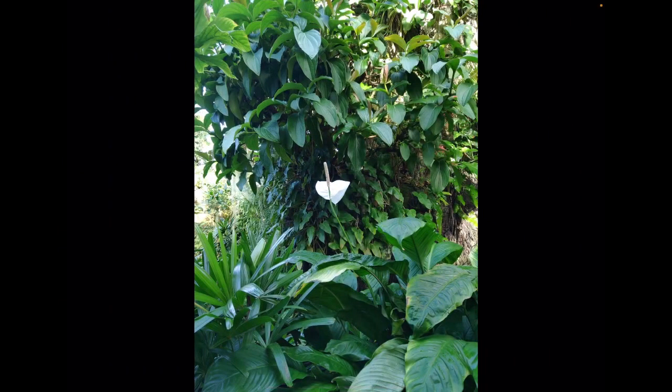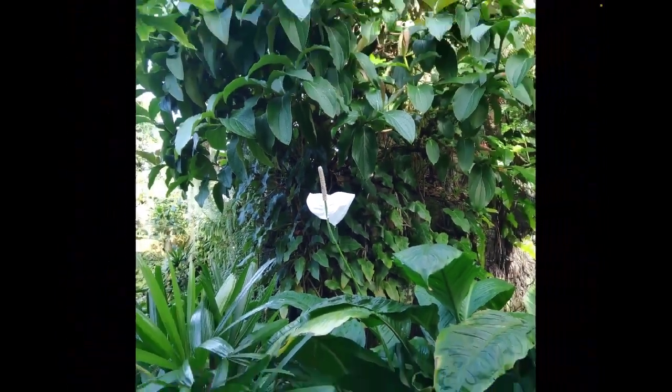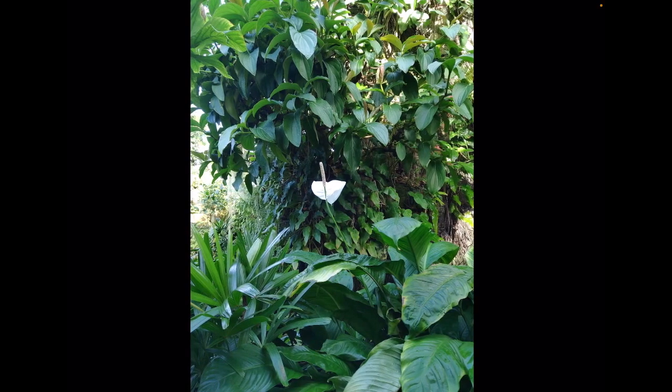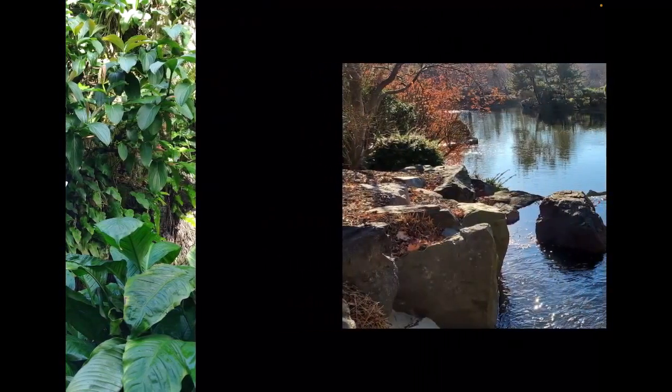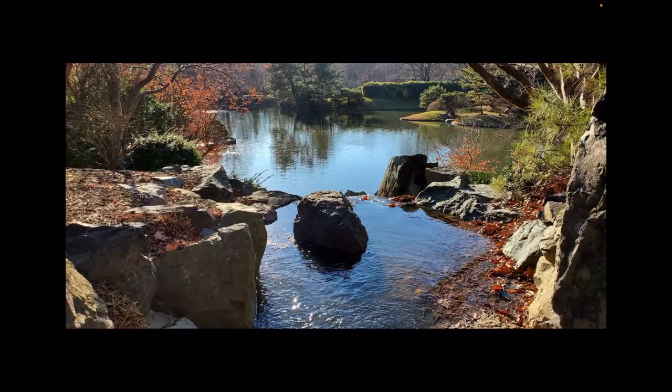I thought this was kind of pretty, just a flower thing in the middle of all this green. Oh yeah, so then we left the dome and we walked around. We pretty much beelined to the Japanese gardens, and we passed the Chinese gardens on the way.